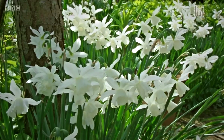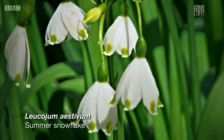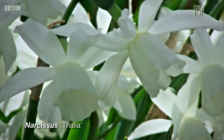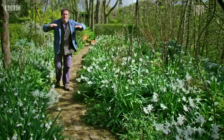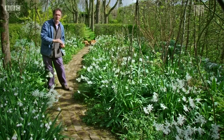At this stage of spring, the writing garden is dominated by the summer snowflake, Leucojum, and also the late daffodil Thalia, which is one of my favourites and has got the most wonderful fragrance. And the effect is a mass of flower in the borders with this narrow path running through it.